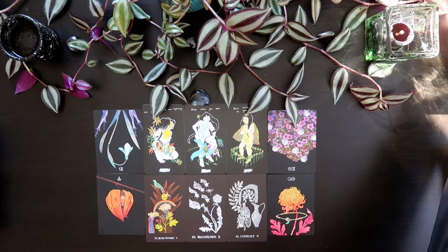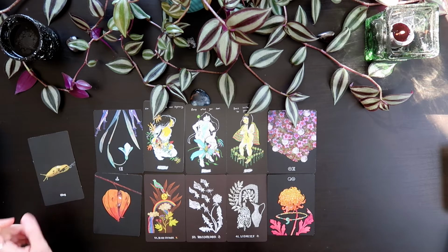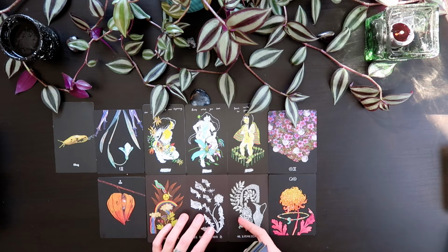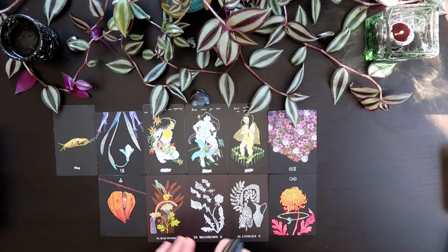This is getting kind of loud. Okay, so let's see what else is waiting for you in the dark. Slug. This is so exciting. Yeah, aside from Botanica, I haven't used most of these decks in a reading before yet. You have Slug. What else is waiting for you?